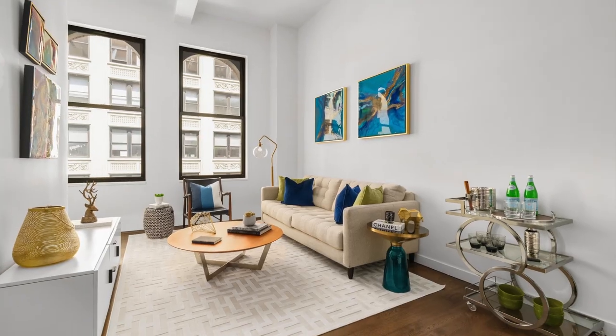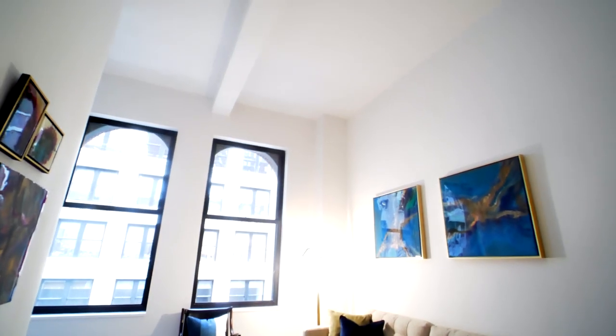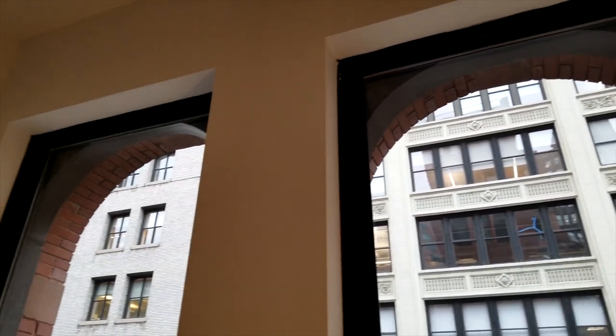Welcome to home 606. As soon as you walk in, you'll notice these gorgeous 12.5-foot lofted ceilings. If you look to the north, just here on 37th Street, you'll see these amazing Beaux Arts buildings, which are completely unique to this part of New York City.